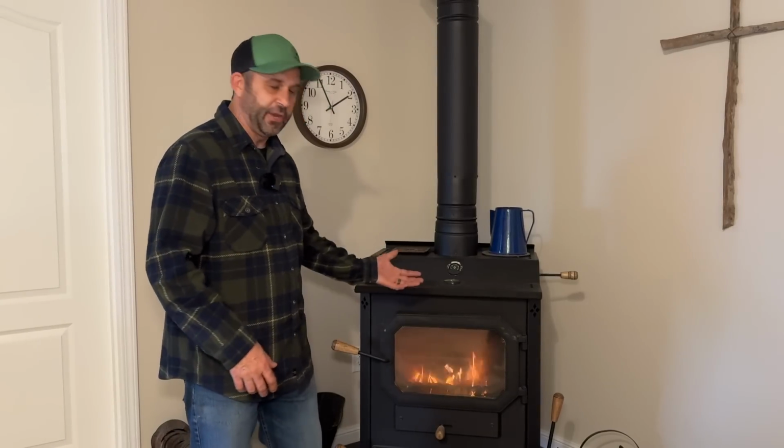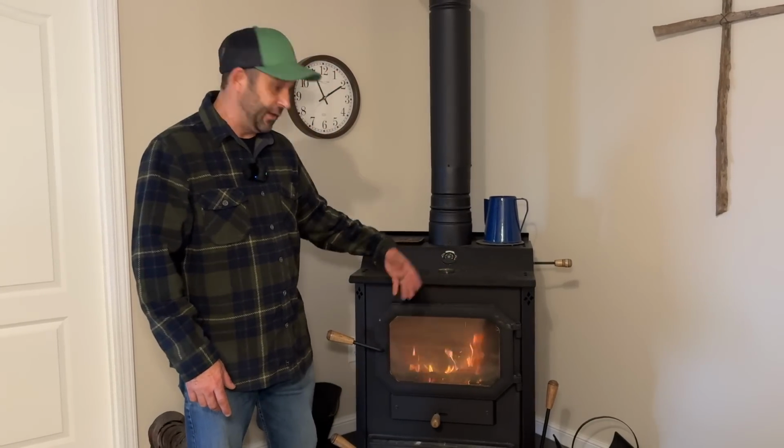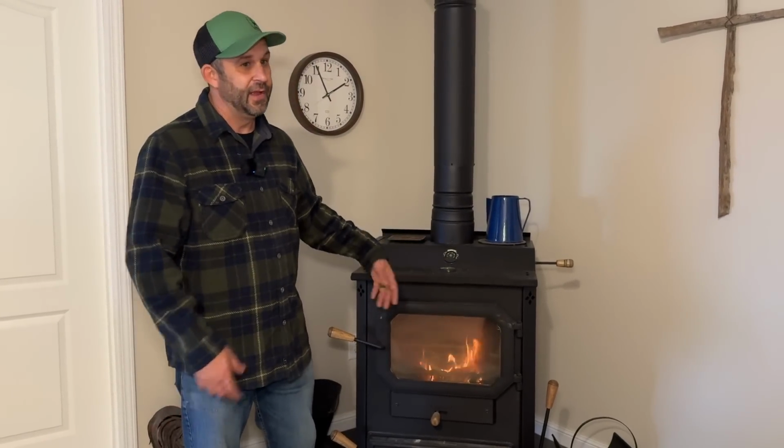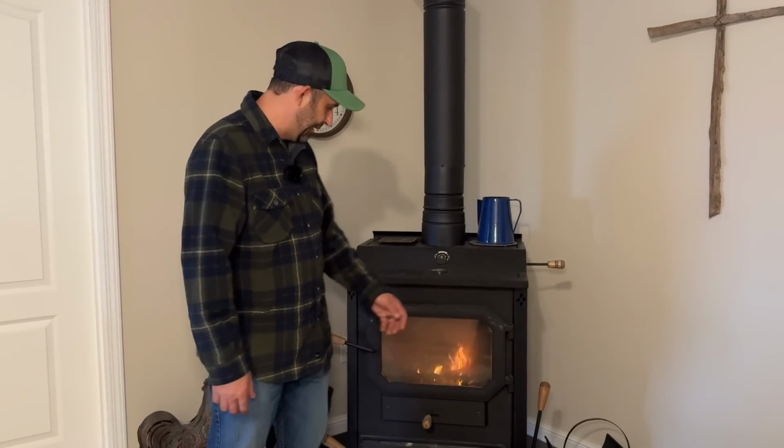Then when we get up in the morning, while we're having our morning coffee and getting ready to go out and do chores and stuff, we'll just get another fire going. Some mornings there will be enough coals left to get another fire going by just adding some small sticks and stuff. Some mornings we need to start completely over. Either way, it's not a big deal. But that's what we do.